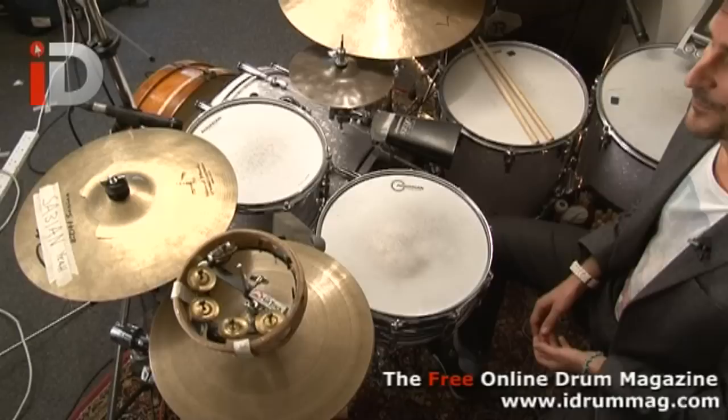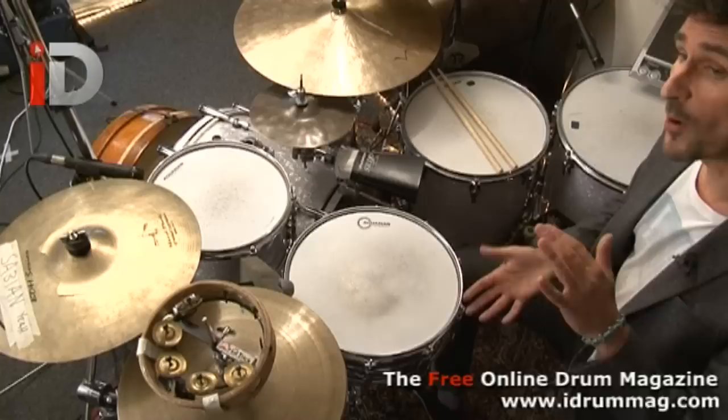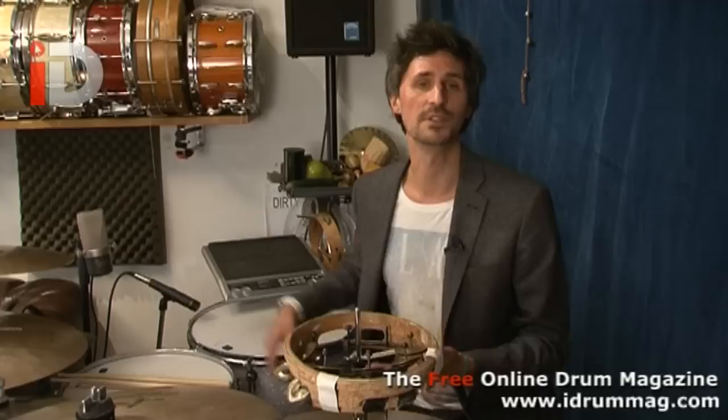The toms, I am using Aquarian heads, texture coated on all three toms on this kit. On the bottom is a thin head as well, so it sounds open and I get a lot of versatility from different tunings and from different dampenings as well.